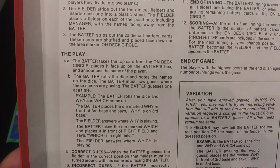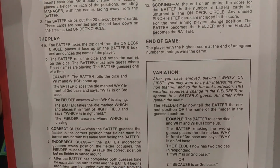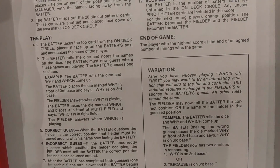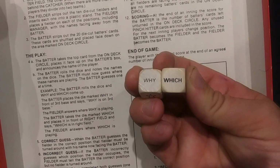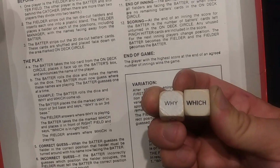4B. The batter rolls the dice and notes the name on the dice. The batter must now guess where these names are playing. The batter guesses one at a time. So for example, the batter rolls the dice and Y and Which come up. And we're just going to go ahead and go with the example here. We've got Y and Which.